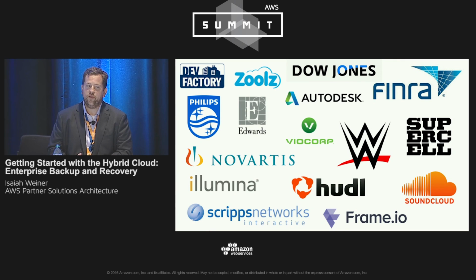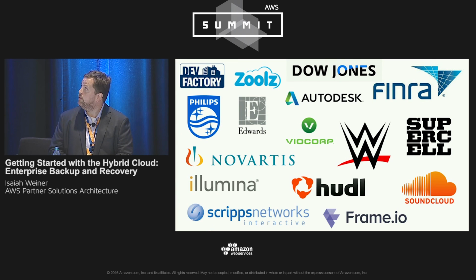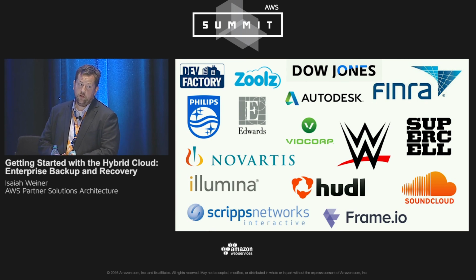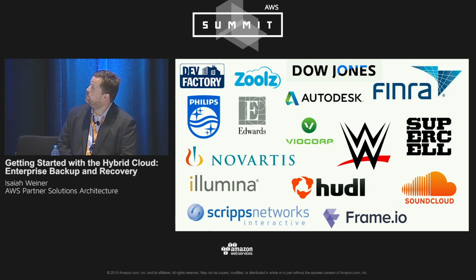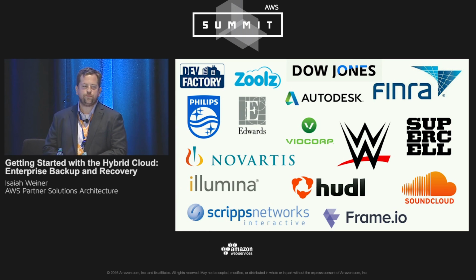So for S3, we've got FINRA. We've talked about SoundCloud, Illumina, Supercell, Novartis, and Autodesk. Autodesk is another really cool company. They do amazing things. And for the new S3 Transfer Accelerator service, there's already 3 customer references up here: Frame.io, Huddle, and Viacore. Huddle's pretty neat, actually. Does anybody use their stuff, or has anybody heard of them? They do a lot of advanced video stuff as it relates to sports.